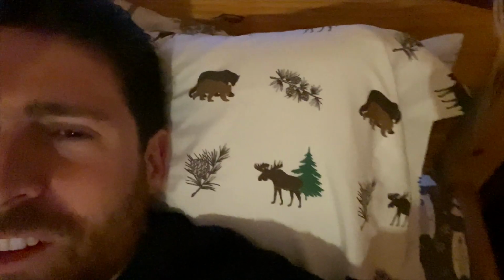And these beds are weirdly comfortable, and the sheets are adorable. Do you see these sheets? Oh, I need these. Somehow I need these.